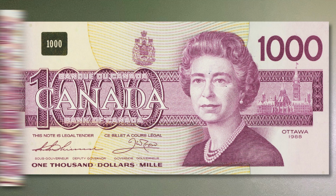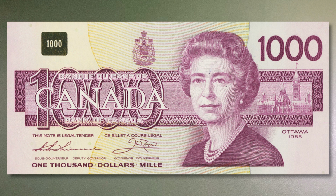Additional micro-printing is used in the decorative center background for all the Birds of Canada notes where the denomination is repeated over and over. Again, a little sad to see these large denomination notes go by the wayside.